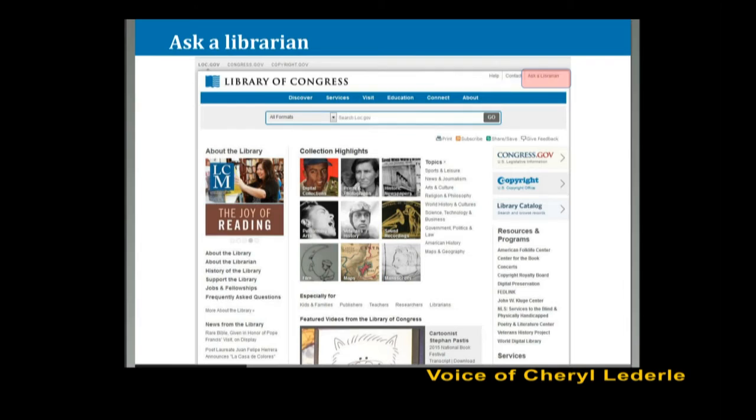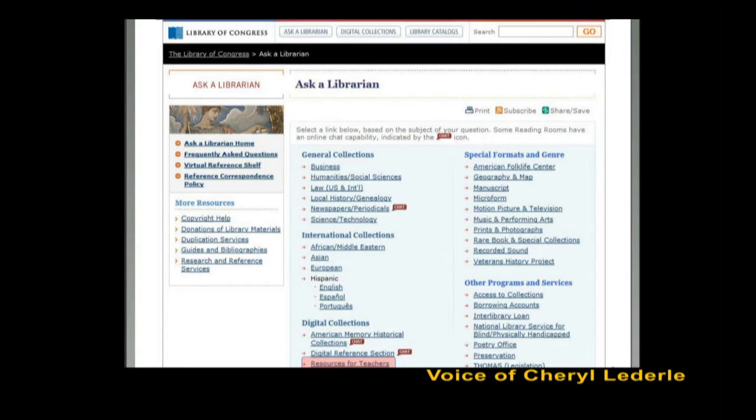I would be remiss if I didn't point out one of the perhaps best kept secrets of the Library of Congress, and this might be the answer for a number of you who have had some fairly specific content questions that I may or may not be able to answer in the context of this presentation. But the library offers an Ask a Librarian service, and you can see the little pink box at the top of the page.